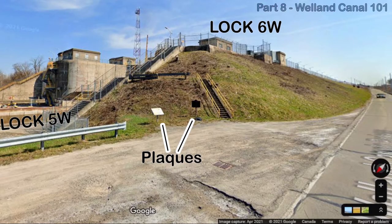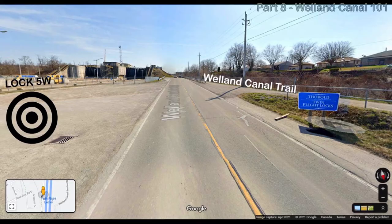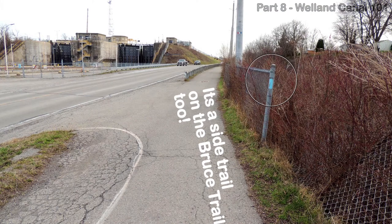To the south, on the east side of the roadway, there are two plaques. One is a poster plaque describing the flight locks, and one is a metal plaque describing the Welland Ship Canal. On the west side of the road, there's a spot here you can get onto the Welland Canal Trail as it chugs uphill here.